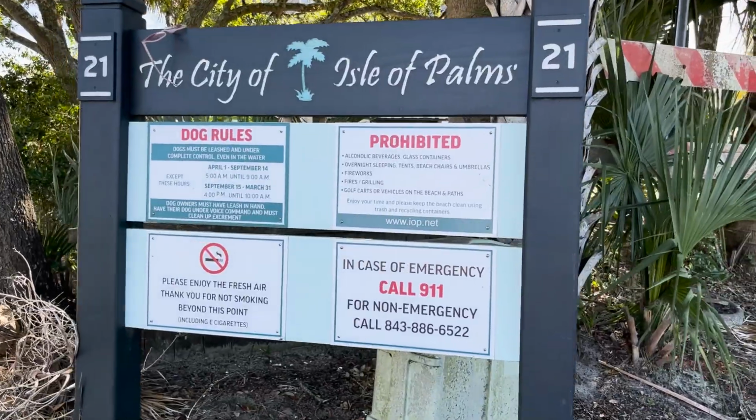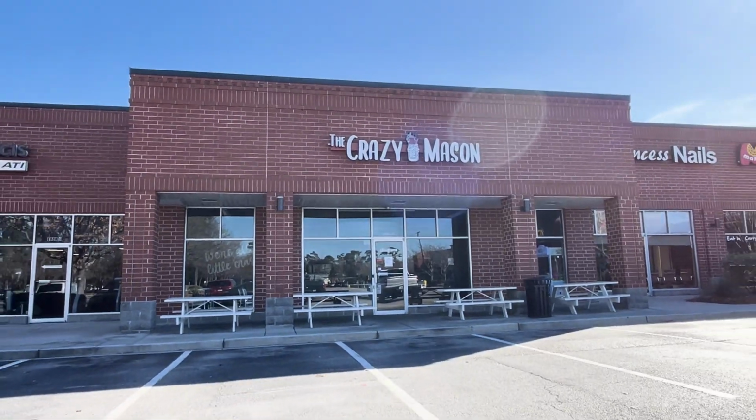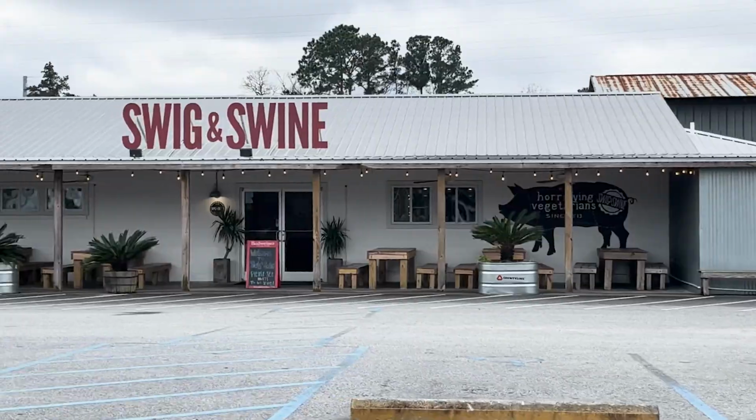One of the great things about Mount Pleasant, too, is that it has a beach. Isn't that one of the reasons people come to Charleston? So we're going to go ahead and take a ride out to Isle of Palms. It's one of the beaches out here. I'm going to show you some of the restaurants, the different housing options, the attractions, events, just everything there is to know about Mount Pleasant so that you can decide if maybe this is where you might want to make your route to.